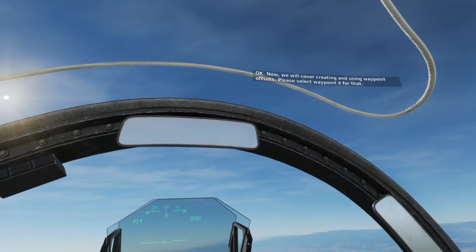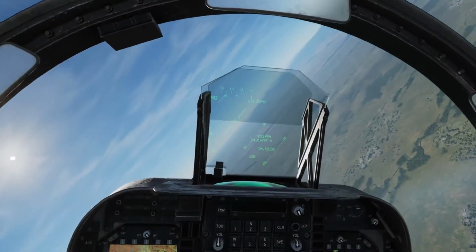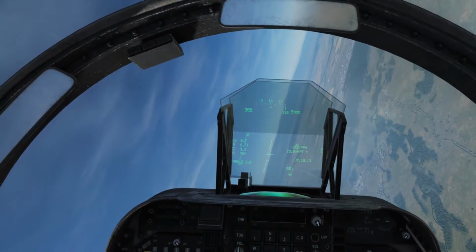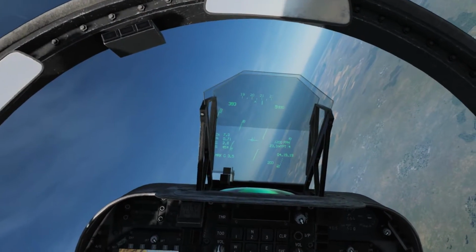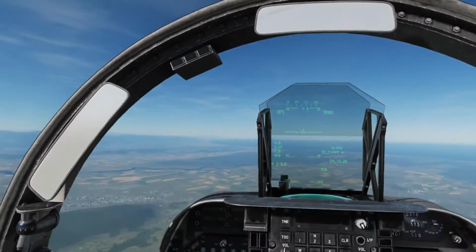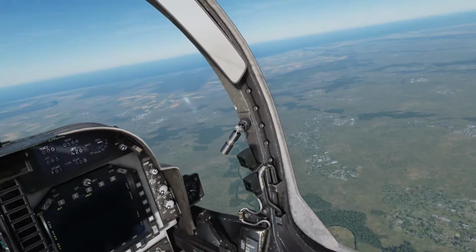Okay, now we will cover creating and using waypoint offsets. Please select waypoint 4 for that. Offset points are determined in relation to a specific waypoint, mark point, or take-in station. That means that for each waypoint in your flight plan, you can create one unique offset point.